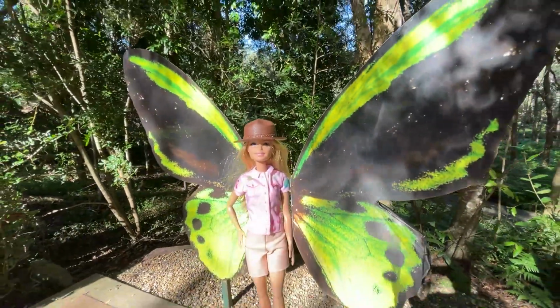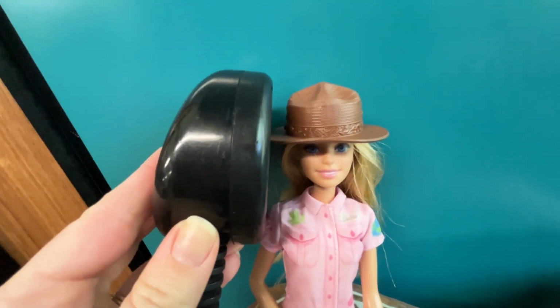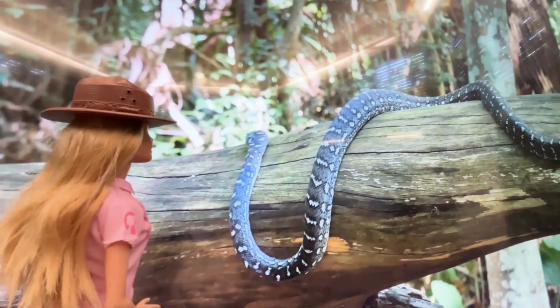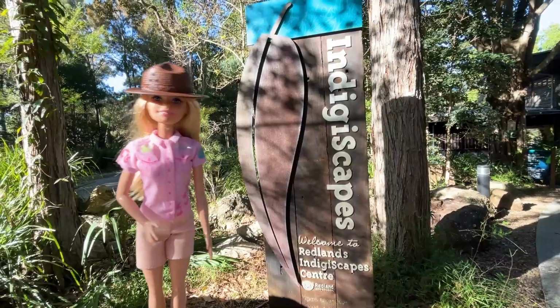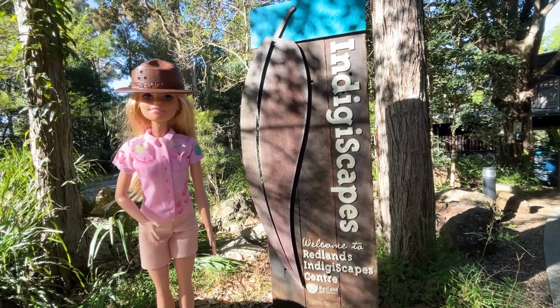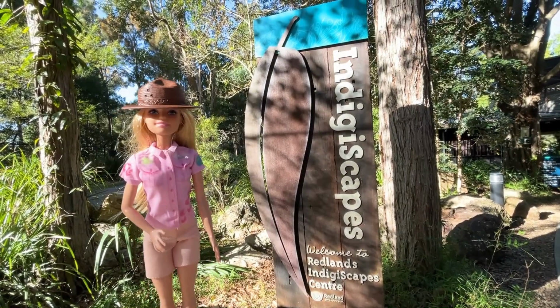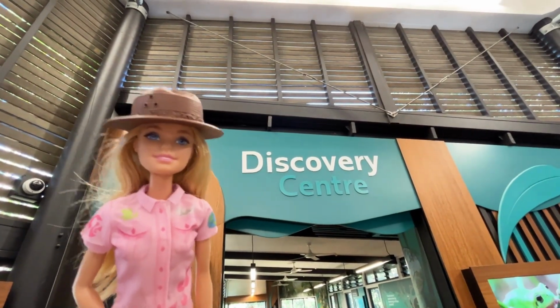Let's take a look at where we're going. I am here today at IndigiScapes. It's 14 and a half hectares of serene natural bushland on the Redlands coast. I'm so excited to see what we'll discover.